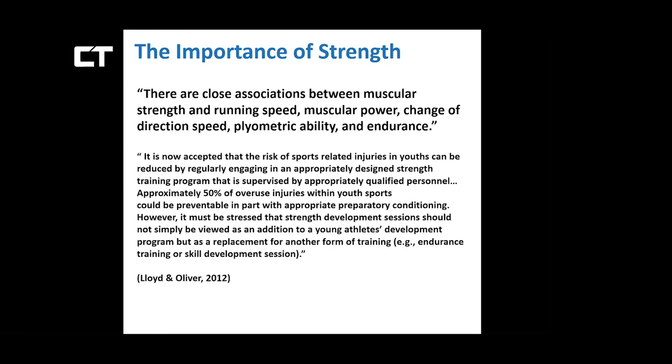Okay, so again, something that's going to come up with a lot of different higher volume training is just overuse injuries. So that's things like our hamstring pulls, our shin splints, types of things like that. Could be preventable in part with appropriate preparatory conditioning. However, it must be stressed that strength development sessions should not be simply viewed as an addition to a young athlete's development program, but as a replacement for another form of training.